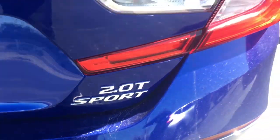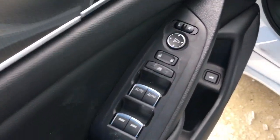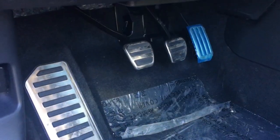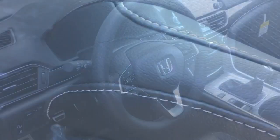So as we make our way to the 2-liter turbo Sport model, you have this nice carbon fiber faux accent on the door with some nice soft touch. You have these machine pedals. You have a 12-way adjustable seat with power lumbar. You have leather on the bolsters and on the headrest, and this nice supportive cloth down the center, and this white contrast stitching.